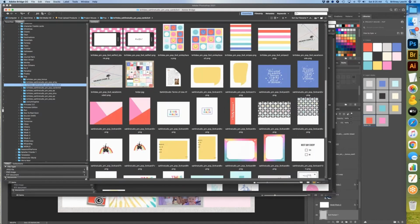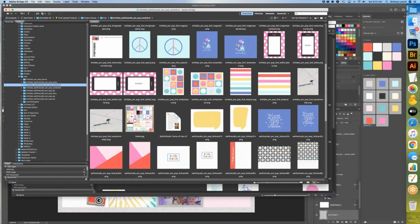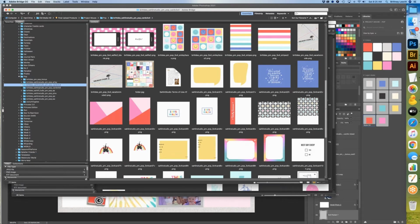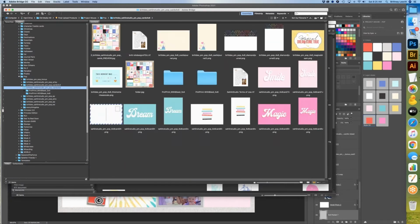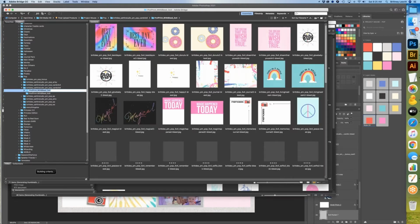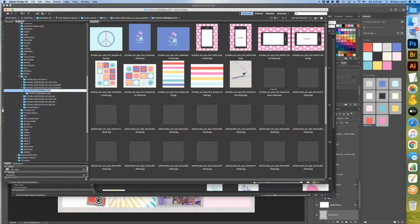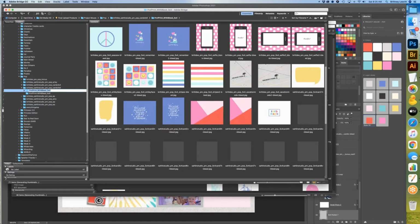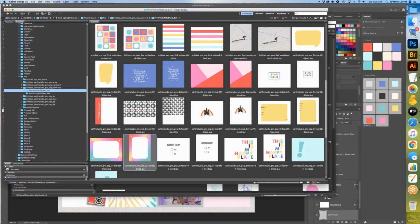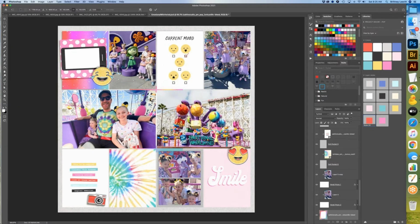I'm trying to find it. Oh, I know where it is. I'm sneaking into my JPEG cards that have the extra bleed on the edges because I want to use this card, but I need a little bit more bleed to make it work. Do you ever do that? Yeah, I do that sometimes, especially if you're using a template. You want this card to be back here, but I needed it to have a little bit more bleed on the edges so that I could use it as a mat.